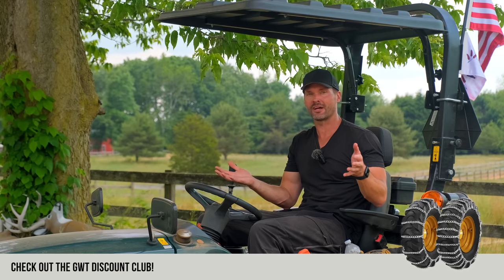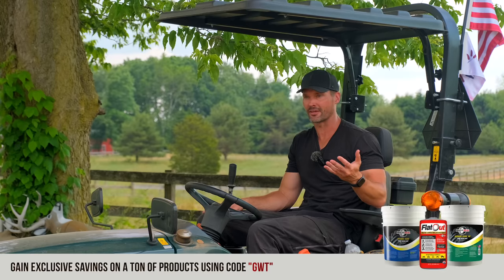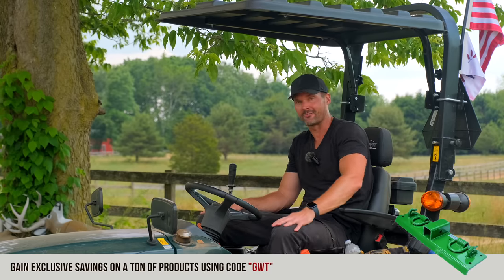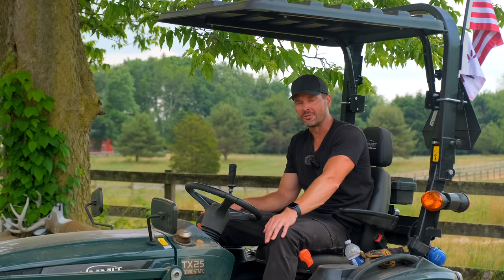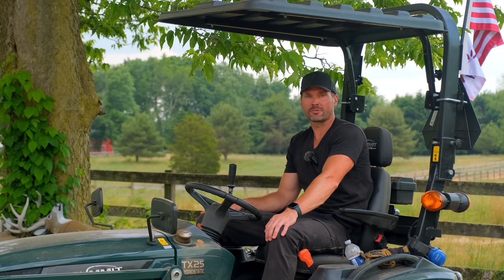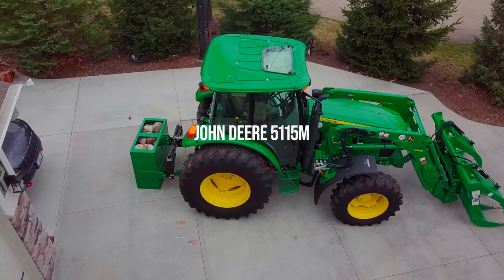Like where did John Deere get this justification from? I've never had anybody, myself included, think, you know, that tractor is leaving me hanging, man. It's just not moving, driving the attachments that I want it to do. If you really need that much more horsepower, get a bigger tractor, get a utility tractor, like a 5-series. And guess what? You're probably going to save some money.